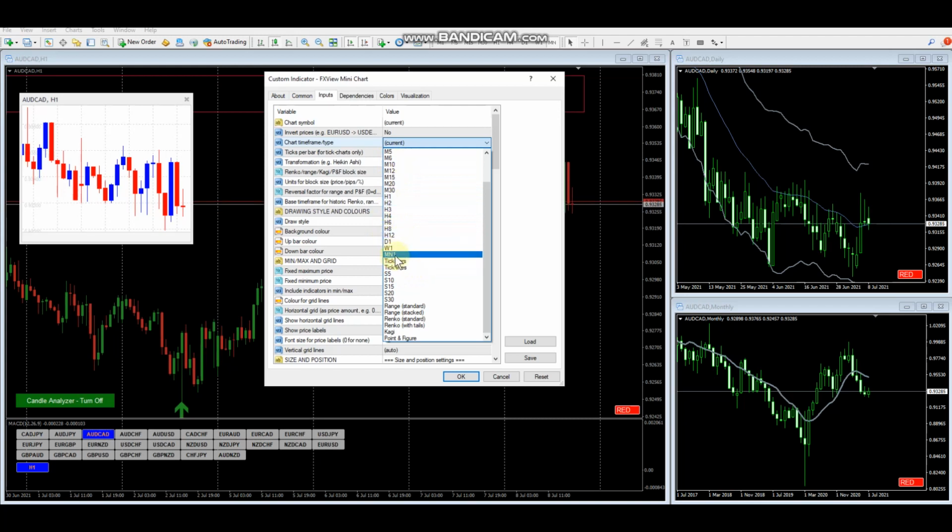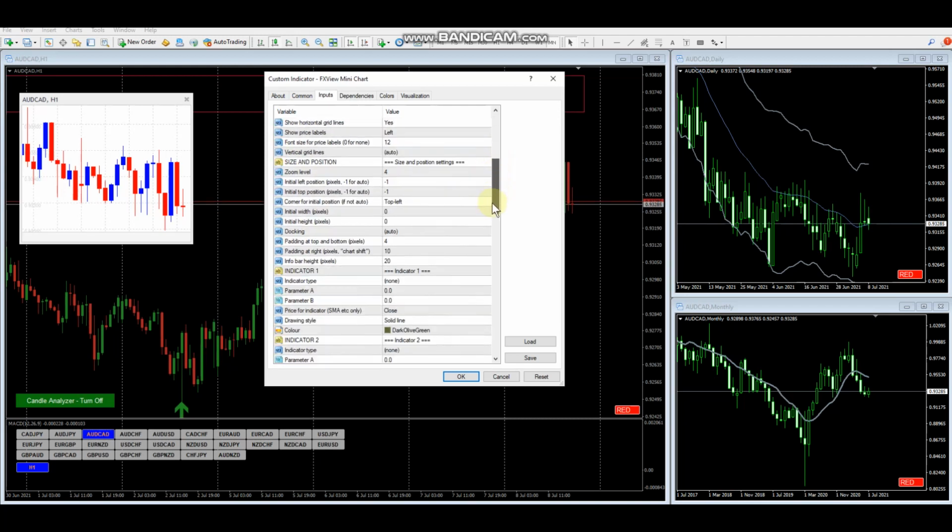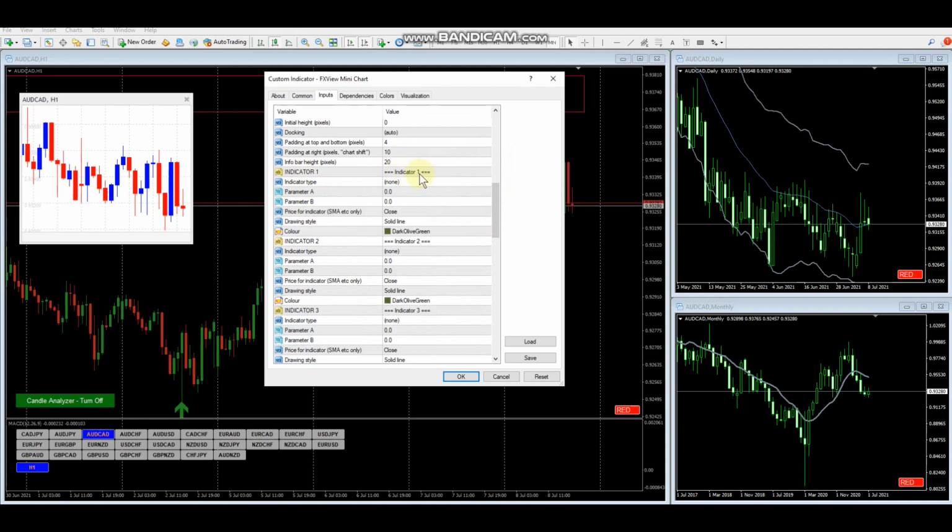So we're going to click on the monthly, and then we're going to go down to our first indicator, which is our indicator 1. And what we're putting on here is the simple moving average. Okay, you got exponential, your smooth, your linear, Bollinger Bands here. But we just want the simple moving average, and it's going to be the 10 period moving average, based on the close. And we're going to leave the rest the same, a solid line and the dark olive green. Hit OK.